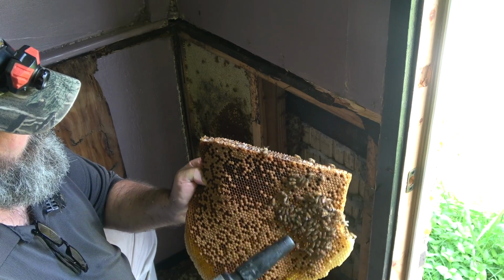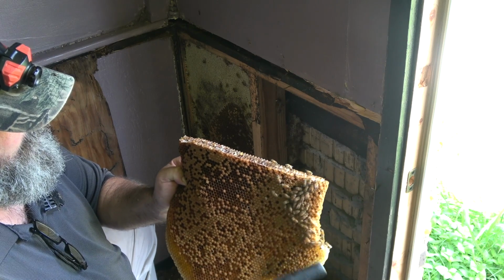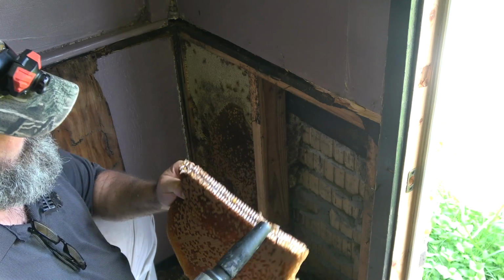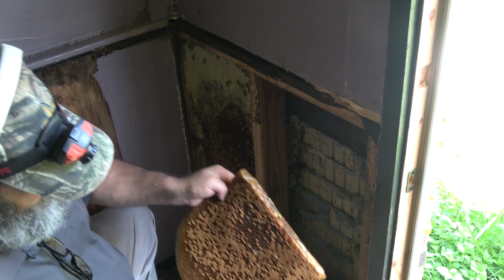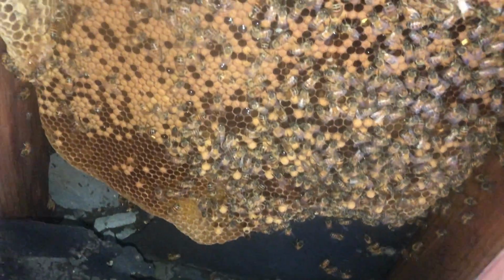Sometimes you notice I take my vacuum hose tip, the little conical tip, and I'll put it parallel to the comb sections. What that does is vacuum the bees off the comb sections without sucking up any honey, which you really want to try to do your best to avoid doing. That glistening that you're seeing is nectar that has not been cured into honey yet.